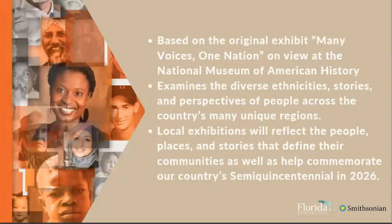Many Voices, One Nation is based on the original exhibit, Many Voices, One Nation, on view at the National Museum of American History. Through this exhibit, communities examine the diverse ethnicities, stories, and perspectives of people across the country's many unique regions. Local exhibitions will reflect the people, places, and stories that define their communities, as well as help commemorate our country's semi-quincentennial in 2026.